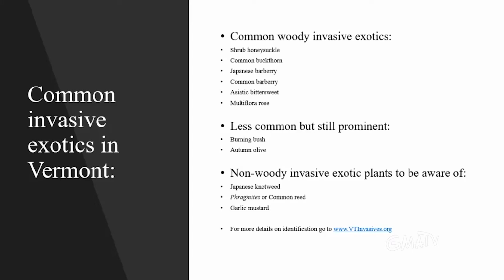Okay, so you'll still see burning bush, Japanese barberry, honeysuckle growing in people's yards and gardens, throwing seeds, even though they're a state listed noxious weed that you can no longer legally transport or sell.